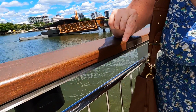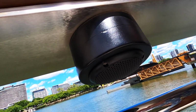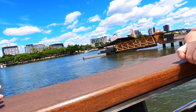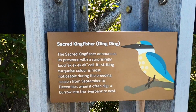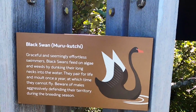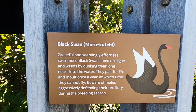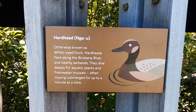Can you hear the birds? They're coming from this little speaker. That's cool, isn't it? Along one section of the walk are displays of the local bird life, which help to identify the sounds being broadcast through the speakers.